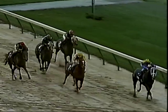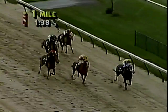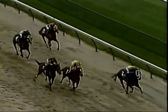Winning Colors appears to be home free, feeling the whip left-handed, but out in the center of the racetrack, here comes Personal Ensign. With less than a sixteenth to go, it looks like Winning Colors has the race won. But Personal Ensign is relentless. As she drives to the finish, it will be Personal Ensign in the last strides, getting up to remain undefeated.